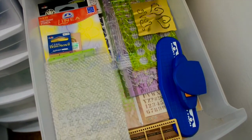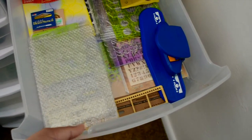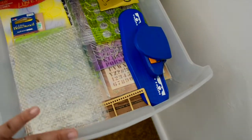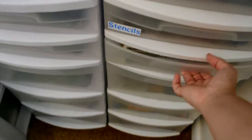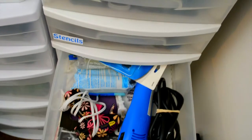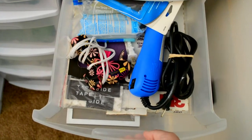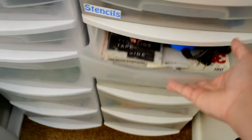These are my stencils and my edge cutter. And some more different kinds of cutters and stencils in there. There's a lot of them. And back here is where I keep my glue gun and my heat gun and the glue for the glue gun, sanding paper, pretty much the most used tools that I have probably.